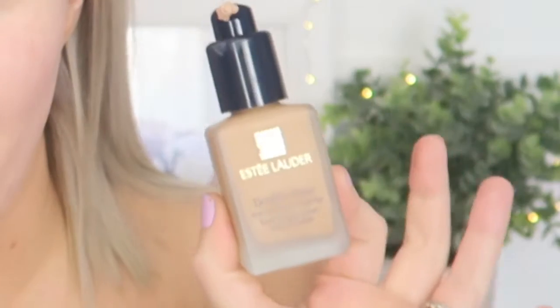Some of you've been there, heard about it, tried it, whatever. I am telling you that if you want full coverage and you want it to last all day, this is your product. This is absolutely, without a doubt, my favorite foundation I have ever tried in my entire life. It is gold. I'm never going back. I've tried so many foundations and this is the number one.